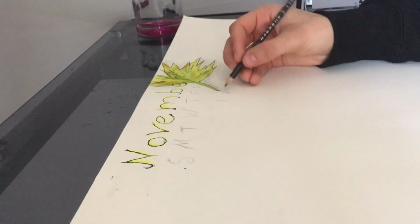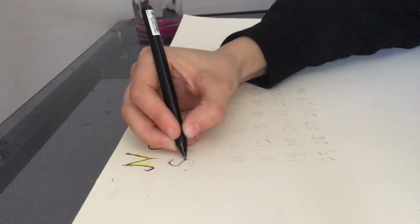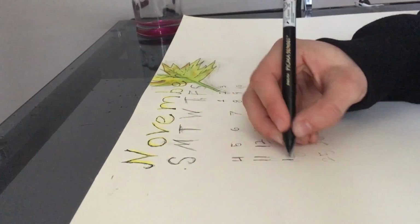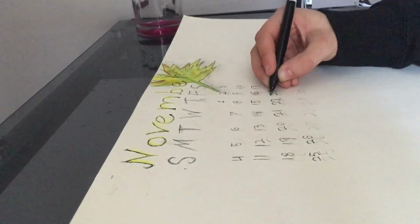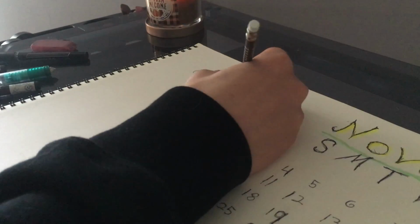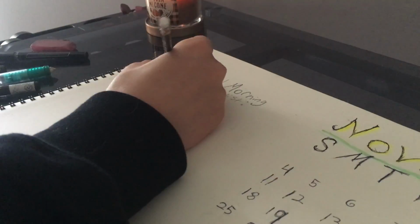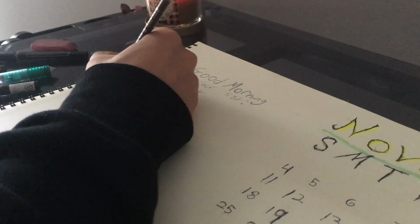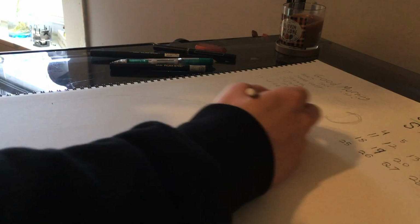I accidentally missed where I wrote in November and drew the leaf. My camera's been having some issues recently, but I just made a very scratchy looking calendar, and then I wanted to have my morning routine up in the corner, but I felt like it looked pretty strange up there, so I left it unfinished and decided to draw this tree instead.